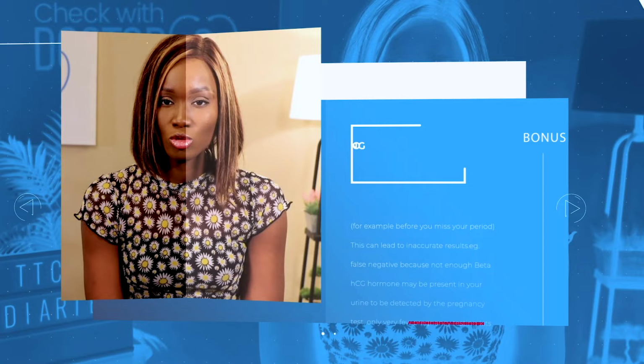And that does not mean that you should now dip it past the level that the instruction says, okay? Because I said use plenty urine, you now dip it all the way. No, nothing like that. But make sure you're using adequate urine, because it could lead to inaccurate test results. Very important.